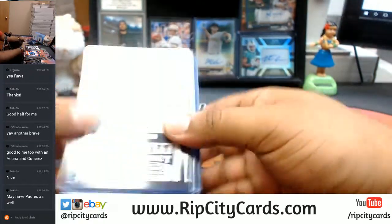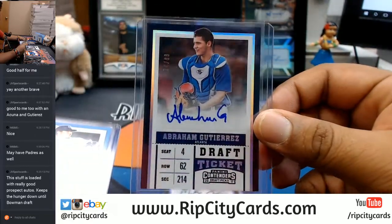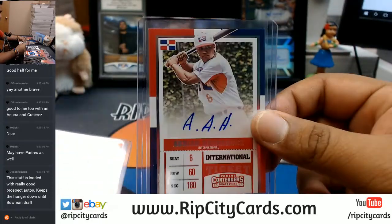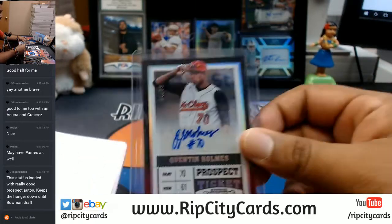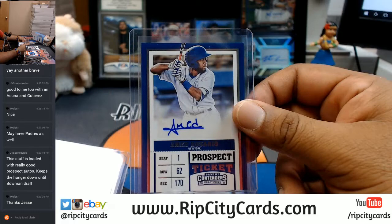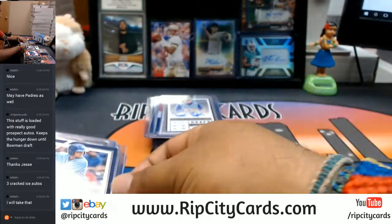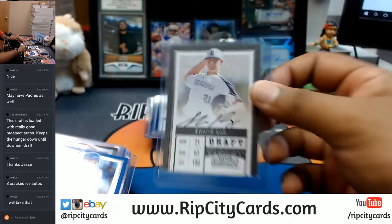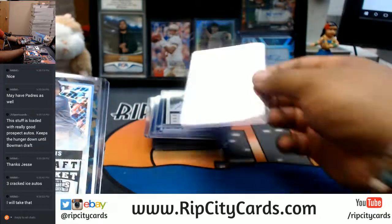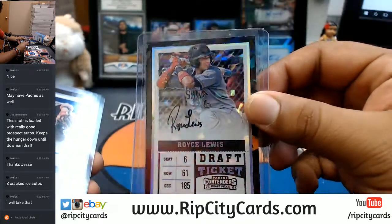Recap time here, kids. Willie Castro /99, Mackenzie Gore /23, Abraham Gutierrez /99, Logan Warmoth, Brendan McKay /23, Adrian Hernandez, Alex Faedo, Quentin Holmes /99, Luis Robert /99, no problem Gibbs, Royce Lewis /99, Ahmed Rosario, Heliot Ramos, Ronnie Rojas, Trevor Rogers, Willie Adams, Shane Baz, Eloy Jimenez, Nick Pratto /99, Seth Romero, Royce Lewis /23. There's like camo on there too. That's pretty cool. I just noticed that. It looks like camouflage or something.